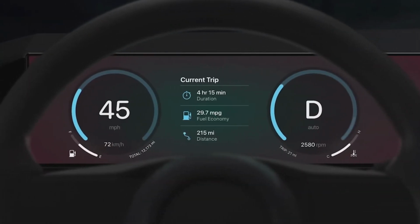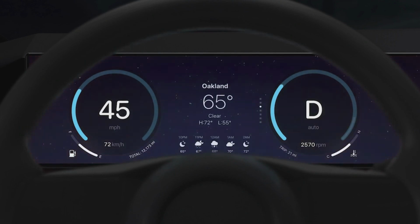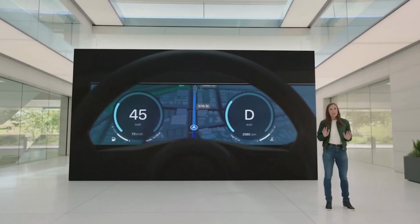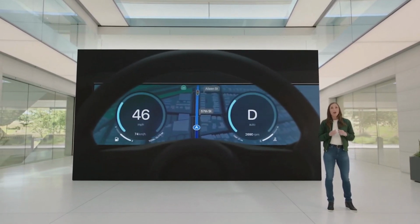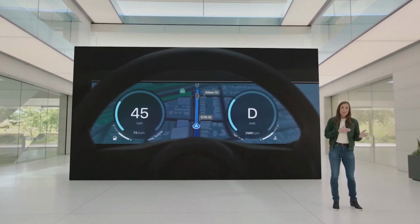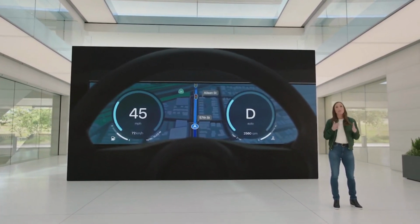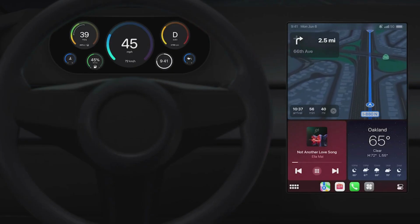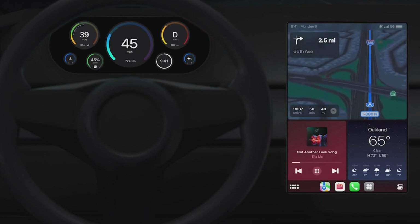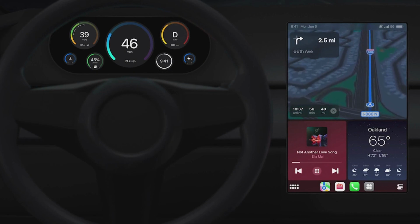They can live front and center in the gauge cluster as well, giving you information at a glance. In fact, in an on-device, privacy-friendly way, showing all of your driving information like speed, RPMs, fuel level, temperature, and more. And no matter what type of unique screen shapes or layouts you may have, this next generation of CarPlay adapts.